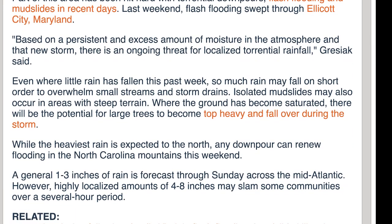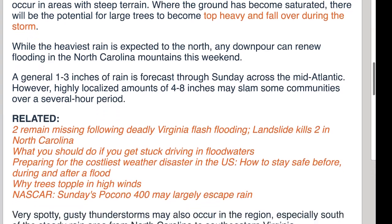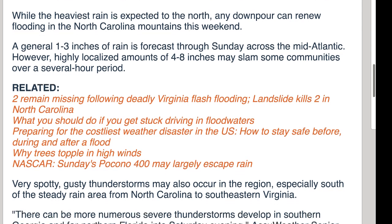Based on a persistence and excess amount of moisture in the atmosphere and the new storm, there is an ongoing threat for localized torrential rainfall. There's that word again, torrential rainfall. We had it a few days ago here in western New York as well. The heaviest rain is expected to the north, and any downpour can renew flooding in North Carolina and the mountains this weekend. A general 1 to 3 inches of rain is forecast through Sunday across the mid-Atlantic. However, highly localized amounts of 4 to 8 inches may slam some communities over a several-hour period. So here we go, getting anywhere from 1 to 2 months' worth of rain in just an hour.